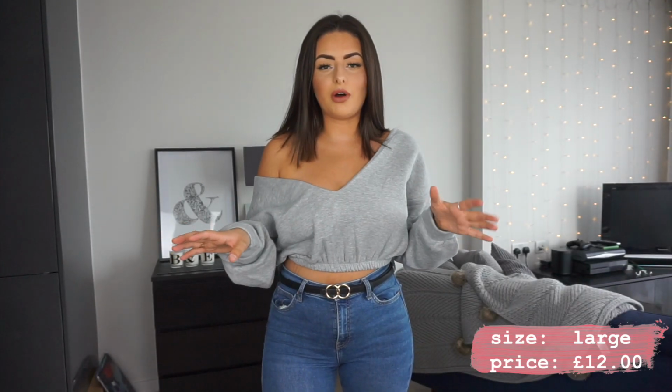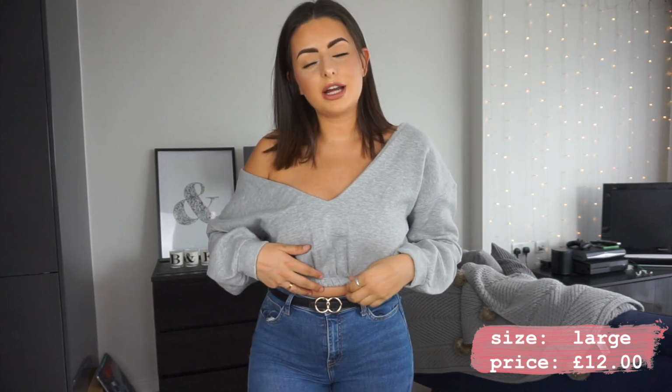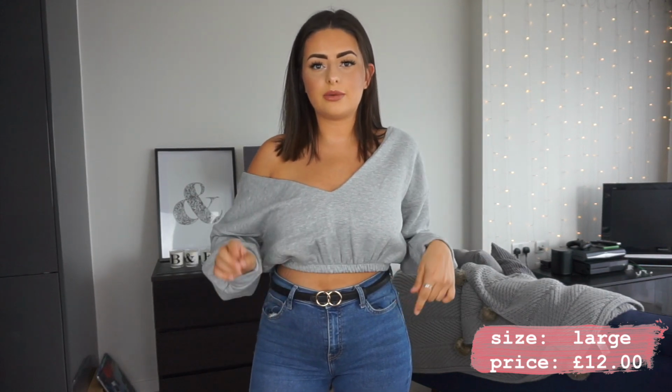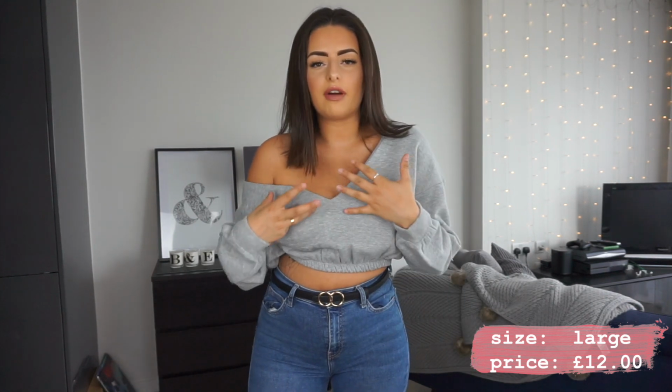Okay, so this is the jumper on. I'm literally obsessed with it. How many times am I going to say that in this video? Probably quite a few. But I just think it's so cute how it's really slouchy and just comfy. If I saw someone walking down the street in this, I'd think, wow, you look really comfortable. I love how this just falls off the shoulder without you kind of having to place it there.